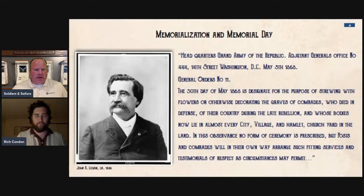Yeah, before I jump into that, Rich, I just want to point out, every year, Soldiers and Sailors, that's one of our biggest events of the year on Memorial Day, where we're open free to the public, and it's a big part of what we're all about. And we've actually done a couple programs on Spotlight on Memorial Day. So I encourage you, if you want to learn more about this and other connections that we have to Memorial Day, we have several programs in our archives.